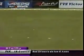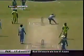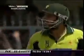Good shout there, but obviously going down. Afridi wants to. He'll get it. Again he goes on the onside. Another boundary. This is what he does at the top of the order. This is why he's there at the top of the order. Destructive, to say the least. If he pitches it up, he'll go over mid-off.